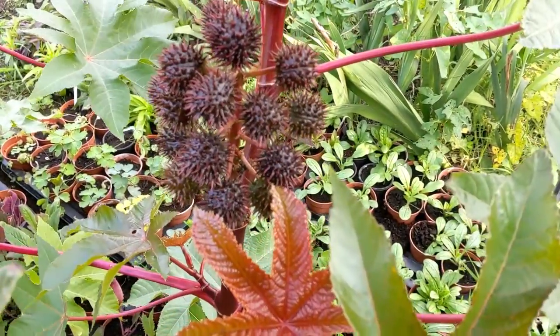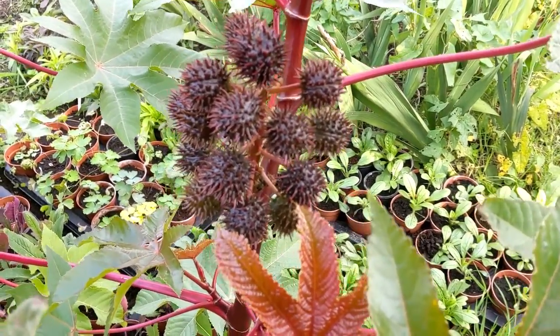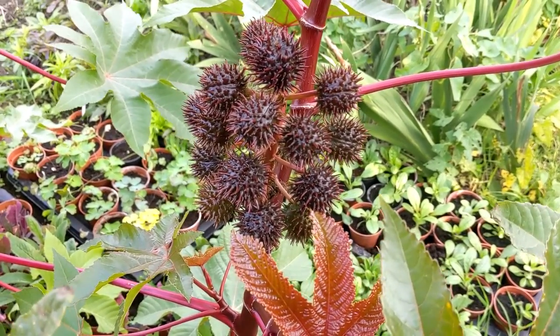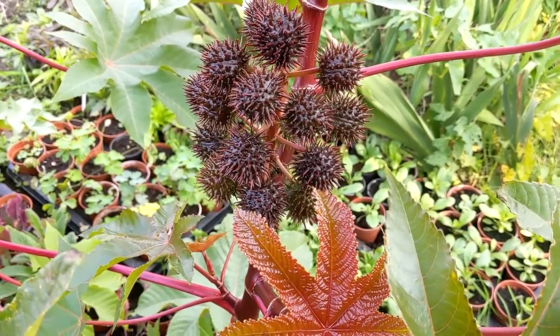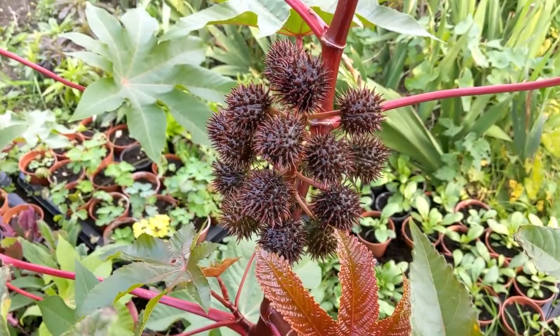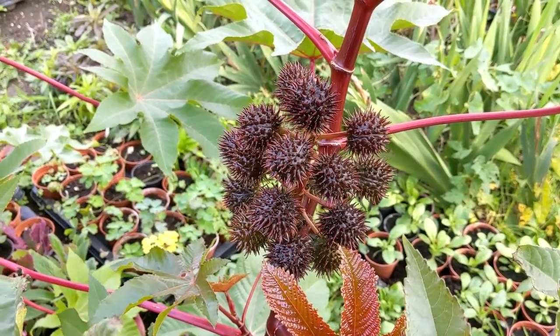And don't these look amazing? They look quite sinister, don't they? Which isn't surprising, because actually they're really poisonous. Which is why, of course, I don't ever bring them to you. But they're a bit of fun. The castor oil plant. Incredible.